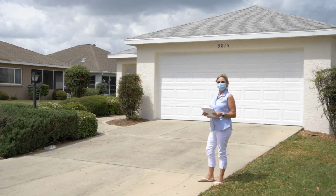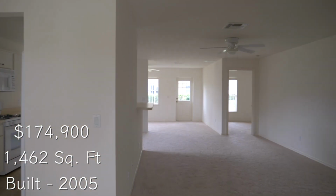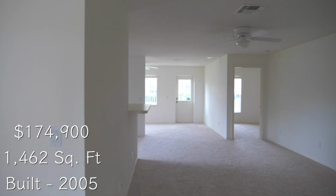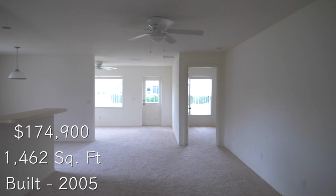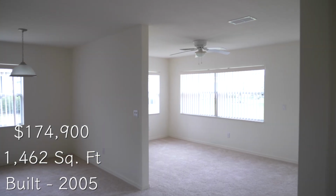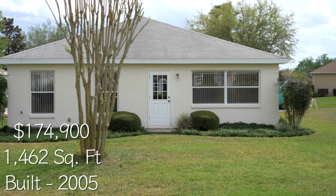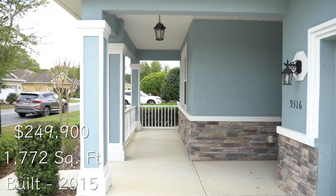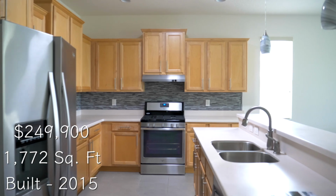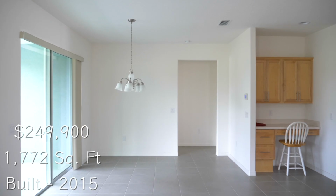Next, $174,900. This was a single-family home, 1,462 square feet, built in 2005. And our most expensive home that we saw today was $249,900. It was 1,772 square feet, built in 2015. It was a really beautiful lot, and it's been on the market for a little bit.